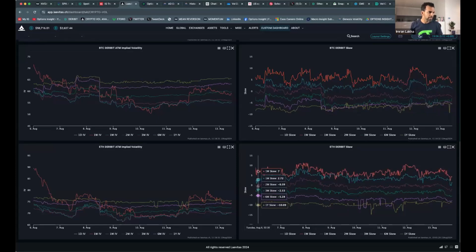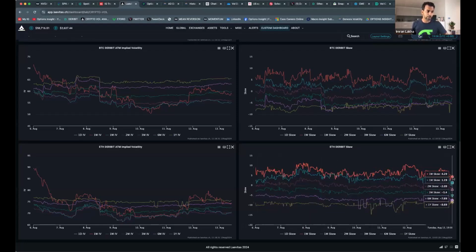On Ethereum, we had probably more extremes. We were looking at about 9 vol weekly put skew versus 9 vol 1 year call skew. So really extreme, really steep skew term structure. And now we're down to about 4 vols on the 1 week puts, but those calls are still pretty elevated. Those 1 year calls are still at 8.7 vol.